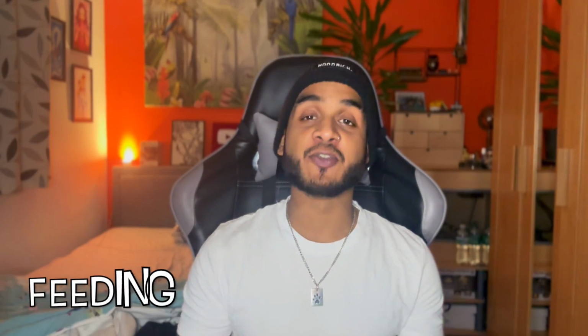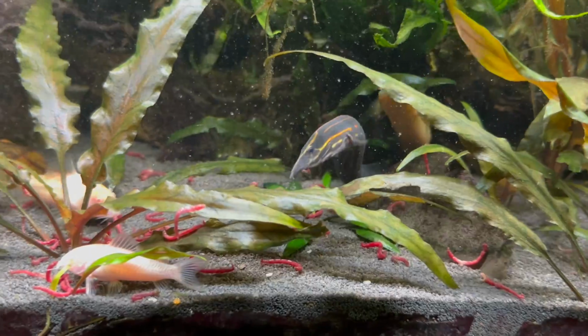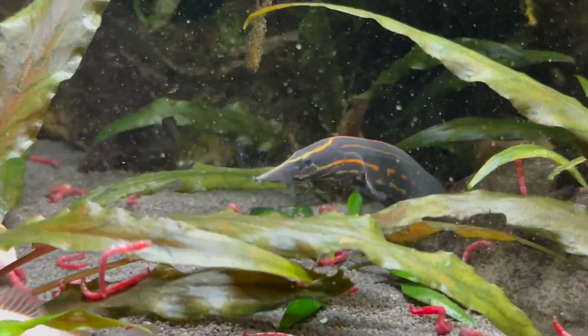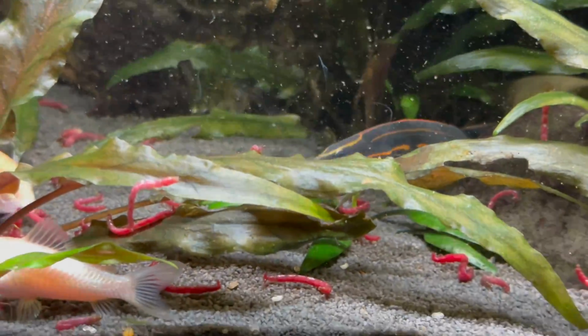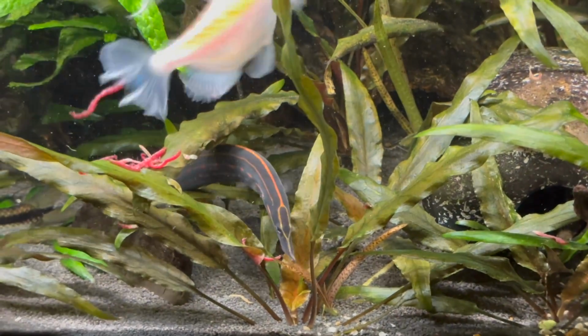Now, when it comes to the feeding, my Fire Eel loves bloodworms, like loves them. As soon as I put bloodworms into the aquarium, the way my Fire Eel just shoots out, oh, it's just so amazing to see. She becomes so active during feeding time when I put in bloodworms. Now, she also eats prawns, so when I put prawns into the aquarium, she will have a few pieces, but the thing she absolutely loves is bloodworms.